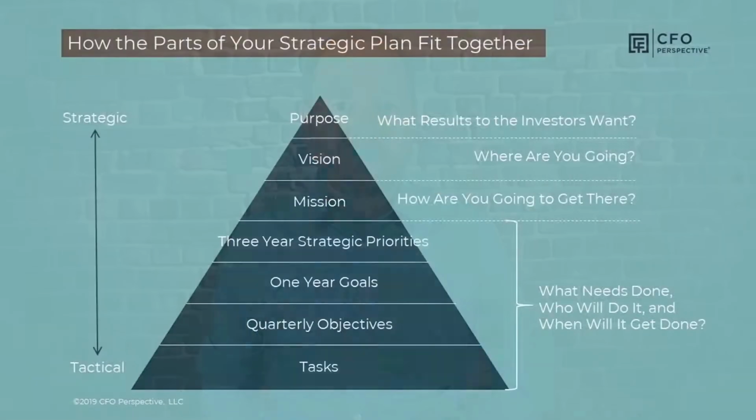KPIs clarify the key metrics for achieving the layers of the planning pyramid. The metric targets specify what level of performance constitutes success. KPIs can be determined by many of the levels of this pyramid. Some metrics are ones you can achieve today and must continue to achieve to accomplish your company's mission or strategic priorities. Other metrics may be determined by your 1 year goals or quarterly objectives.